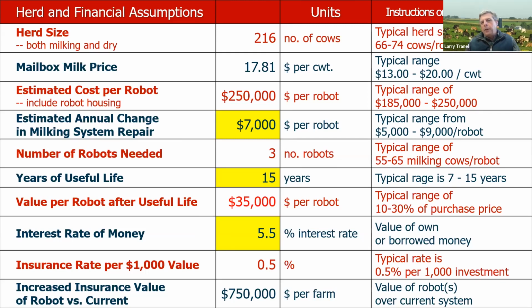So I've got a few variables in here that I'm not going to take the time to read, but some milk prices, the cost of robots, and there's definitely some variation in what those cost depending on company and also depending on type. The repair cost part of that tends to be the biggest variable. Maybe I shouldn't say the biggest one, but a very big one. And this range has actually gotten into even $16,000 per robot in certain herds that we've surveyed.